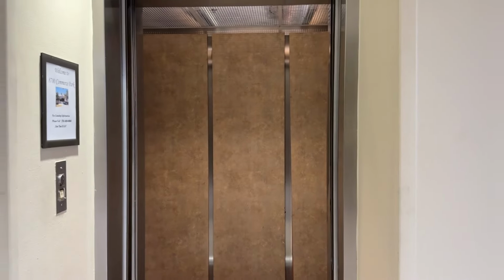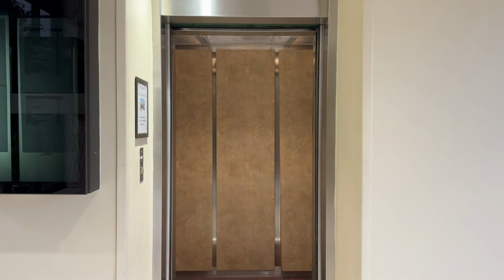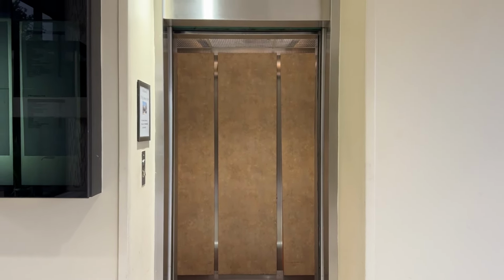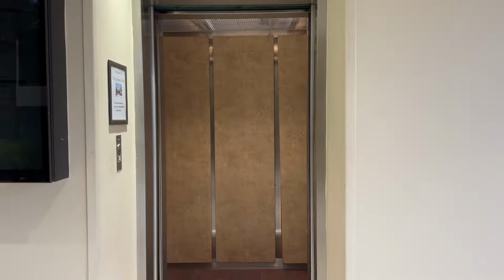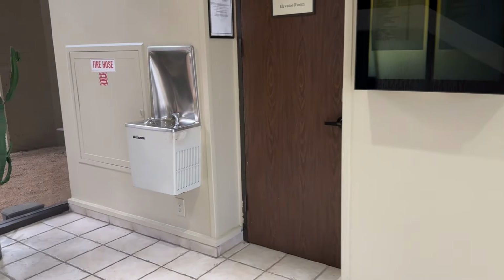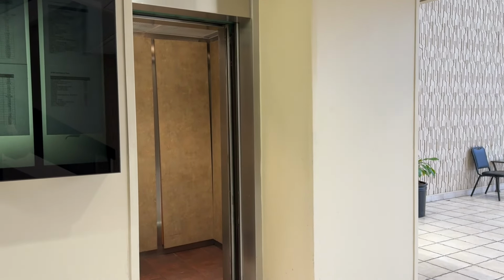All right, let's watch it close. There's the US logo right there. I think it's just gonna stay on peak up, so. Look at that old water fountain right there. Yeah, I think this elevator is gonna stay on peak up, so it's not gonna close.